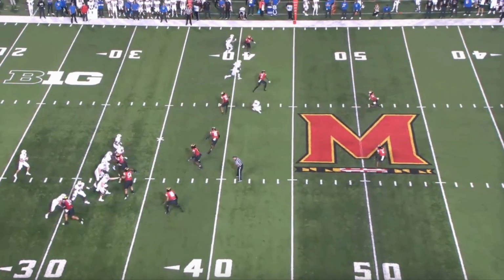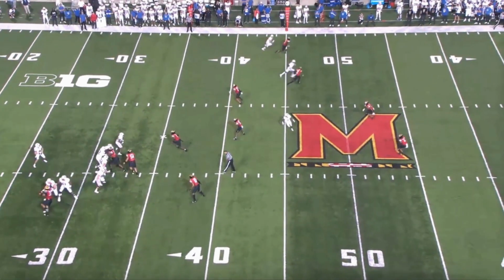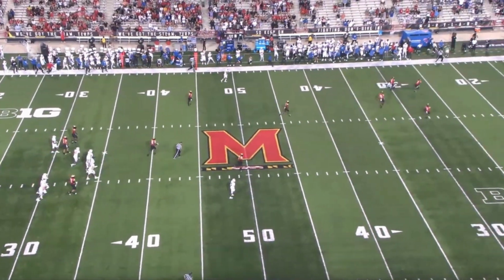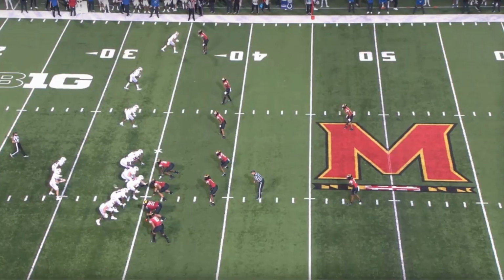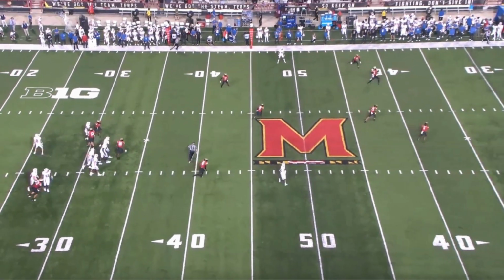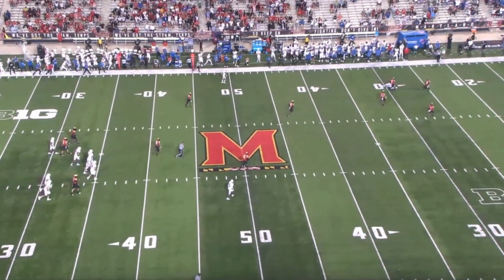And so not only do you see the speed to stay on top of his receiver, but you see the instincts, you see the awareness to say, hey, I see where that ball's going, and then has the burst, has the acceleration to be able to leave his guy and go help out his teammate to break up that pass.